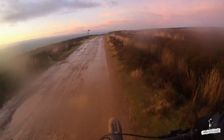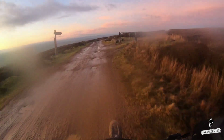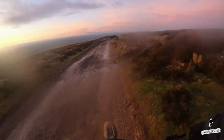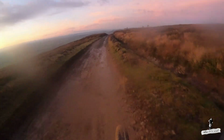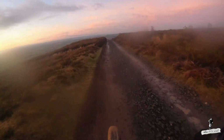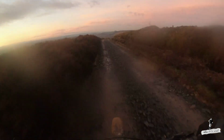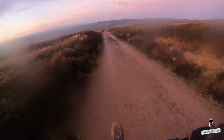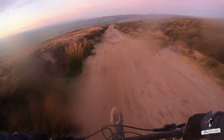So if we wanted to continue along the Cleveland Way down towards Kildale, we would turn right here. But what we're going to do now is go along this shooting track, and there's a fantastic descent that will drop us down into Bankfoot and onto Ingleby Greenhow. It has been somewhat sanitised down the years, but believe me, it's a fantastic descent.